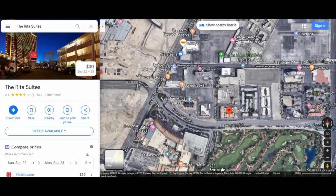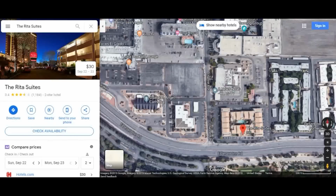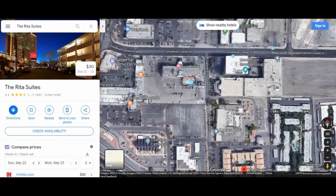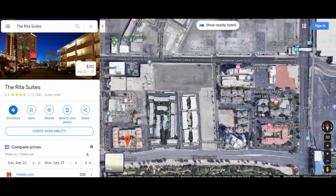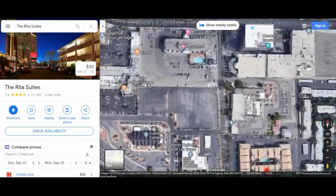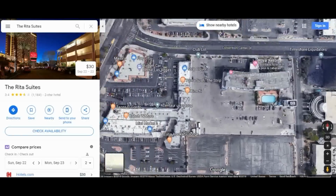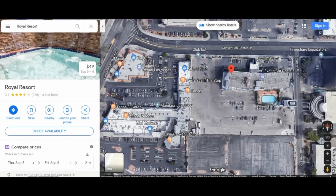And we'll go to number 14 here. Just truly up this little side street from Rita Suites, the Royal Resort on Convention Center Drive. So this convention center drive connects Las Vegas Boulevard to Paradise Road to the convention center and over here by the West Gate. So Royal Resort, another one just technically off the strip, not even a block. Right here where you can stay. Let's click on it and see.